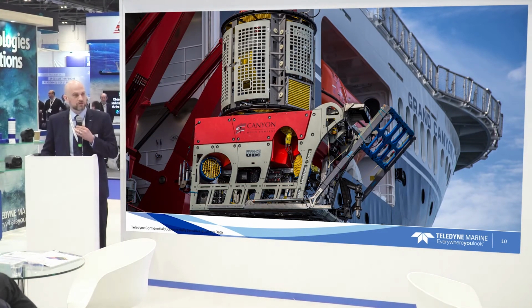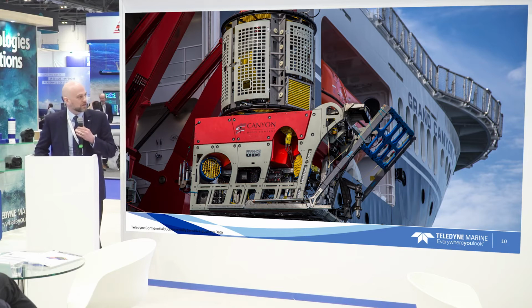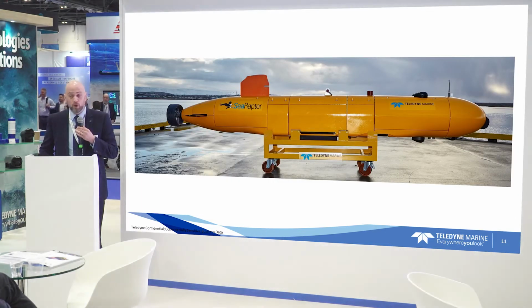Some of these are very large. This photo, courtesy of Helix Canyon, comes from the North Sea. And you can see a TSS 440 pipe tracker prominently displayed at the front of the vehicle here. Our own Sea Raptor AUV, but we work with many different autonomous underwater vehicles across the industry.